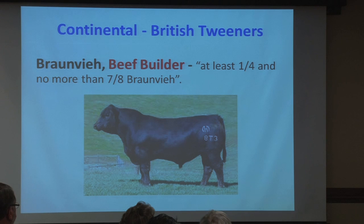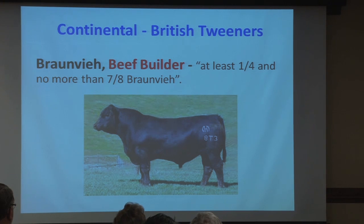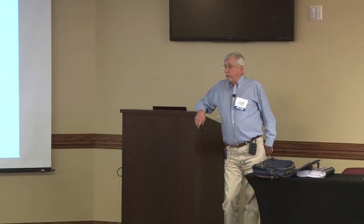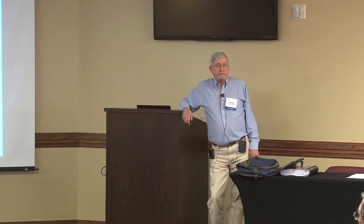The pictures that you're going to see, I contacted every association and asked them to send me something that they wish me to use to represent visually their cattle. There's a few exceptions, but most of them came from the association. The Brahman Beef Builder, at least a quarter, no more than 7/8 Brahman. I'm going to say most of them are probably, at this point, about half Brahman, and probably a pretty high percentage of them, the other half is probably Angus, okay?